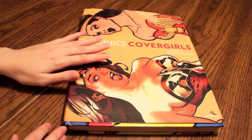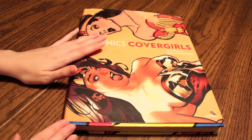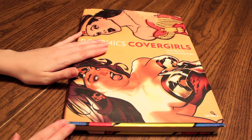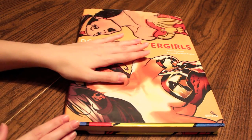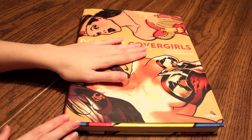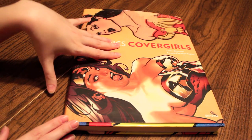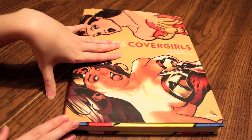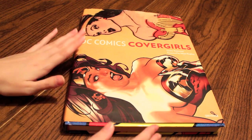Sorry, there was a scratch. I found it for $15 in plastic wrapping. I couldn't believe it. I was so pleased. It is such a beautiful book. I recommend this book to everyone who loves illustration, to everyone who loves comics. Really, it's just such a great book. Okay, so let's get into it.